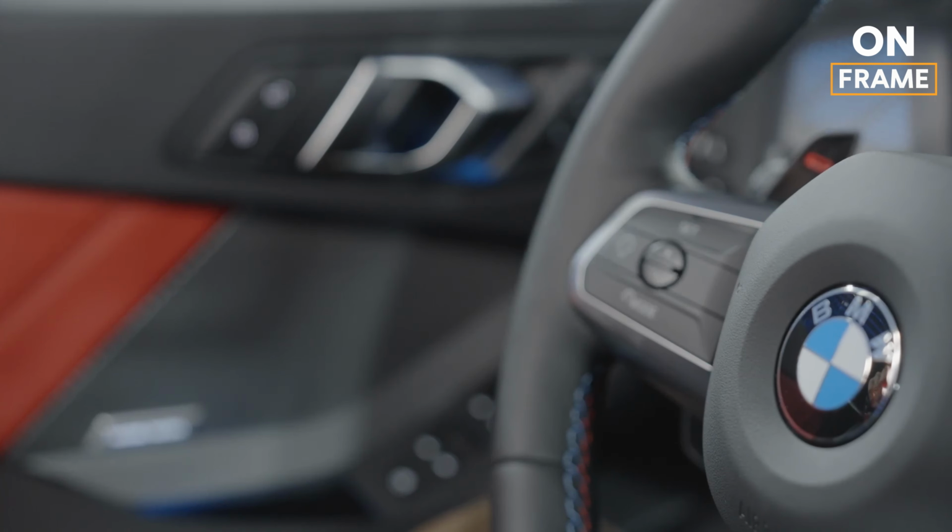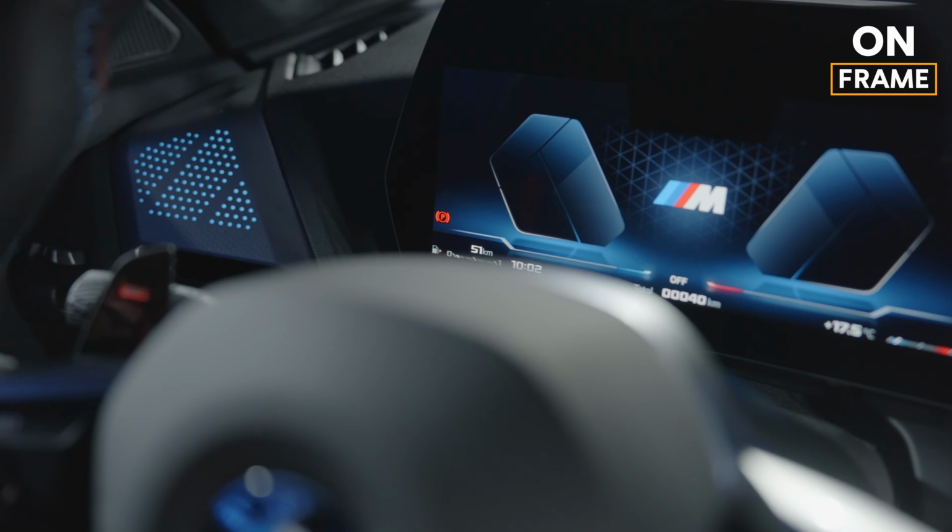From ambient lighting with customizable colors to upgraded Vernasca leather upholstery, every detail is crafted to elevate your driving experience. Front passengers can enjoy heated and ventilated seats, while dual-zone climate control ensures comfort for everyone. And, if you're a tech enthusiast, the optional head-up display and Harman Kardon surround sound system will make every drive feel like a premium experience.